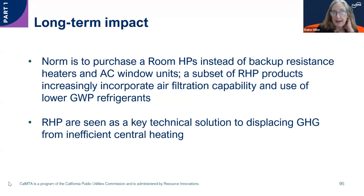In terms of the long-term impact, we're really looking towards the norm being to purchase a room heat pump instead of backup electric resistance heaters and window AC units. A subset of these room heat pump products increasingly incorporate air filtration capability, potentially supplanting the need for separate air filters, and use a lower GWP. That will take time, but we see that as a long-term play with these products. We also see them as a key technical solution to displacing GHG from inefficient central heating.